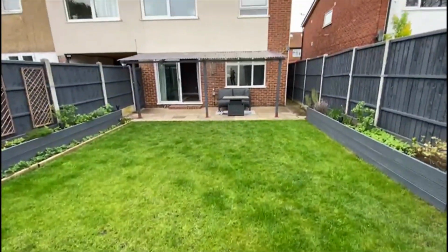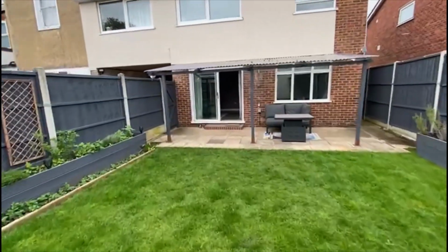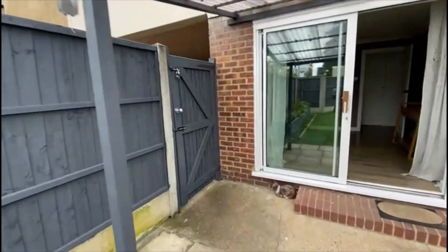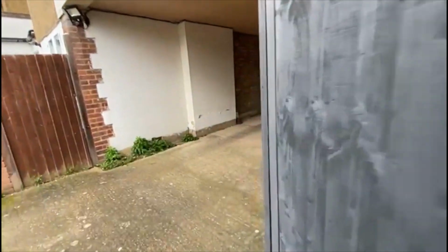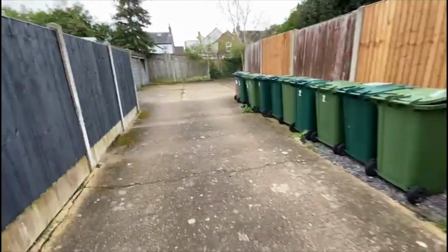But really comfortable garden. As we're coming up to summer, be ideal. So first time buyers, as I said, retirees, investment buyers. It's nice to have a garden like that. And I'm just going to show you access gate out the side here. There's the archway to the front for your car. Bin storage down there.